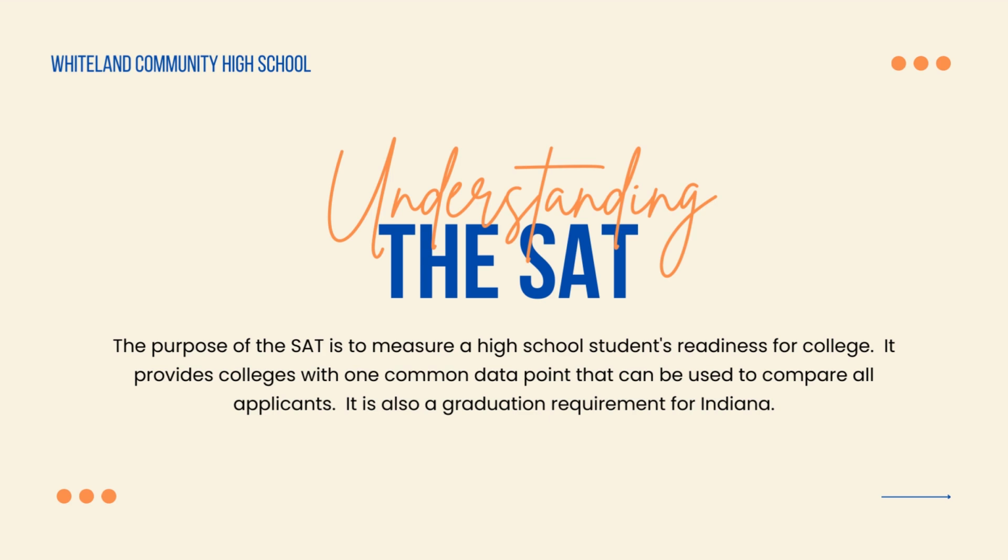The purpose of the SAT is to measure a high school student's readiness for college. It provides colleges with one common data point that can be used to compare all applicants. It is also a graduation requirement in the state of Indiana.